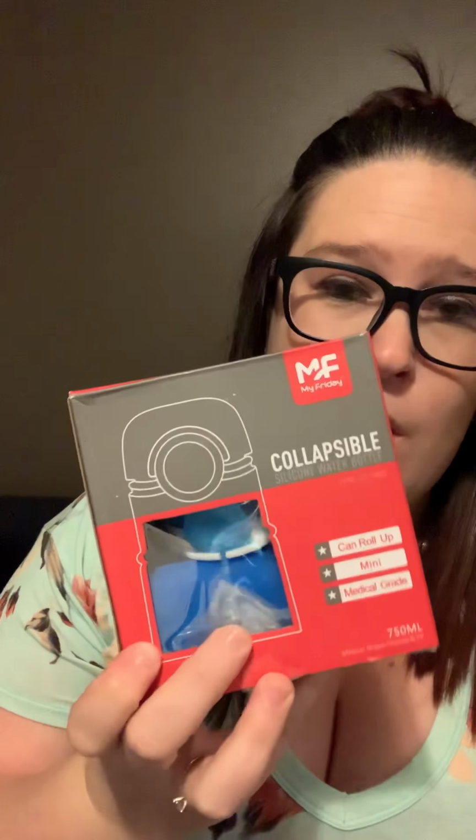Oh, this is another one, a collapsible silicone water bottle. That actually will probably come in handy. I got that from them. I actually get quite a lot from them, you guys. This one was really neat. I had to write a review about this one.